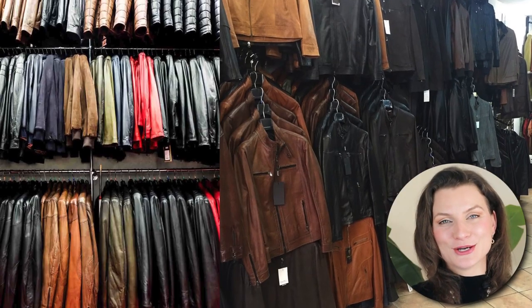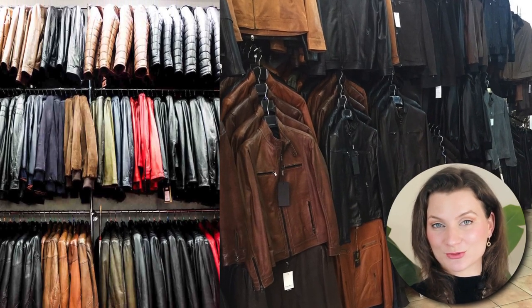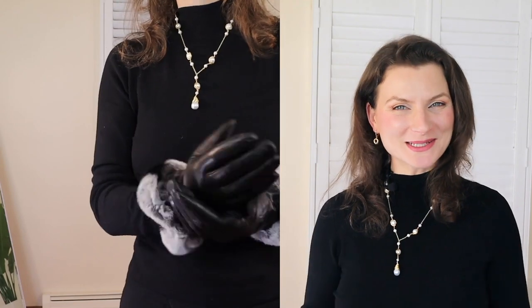Listen, Italians know their leather, and leather jackets were everywhere in street shops. The benefit of this abundance is that you can find really good quality pieces at reasonable prices because there's a lot of it. It's locally made and you have the rich diversity of colors and styles from cropped versions to midi length coats.